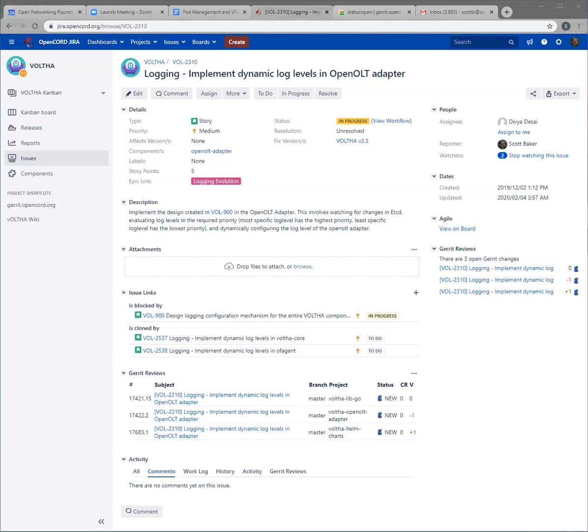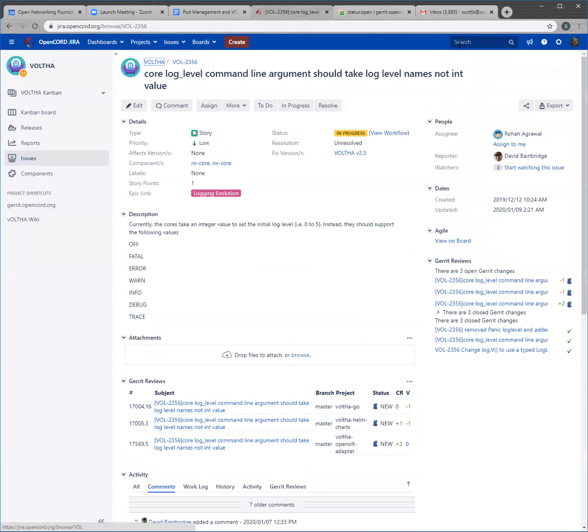Yeah, hi Scott. Last week I was working on this 2356. I've submitted that patch. I think we are waiting for that patch set of Chetrashri to get merged. Today I've rebased that patch for the OpenOLT adapter. I think the Jenkins hasn't run for it, or it hasn't given a failure also.